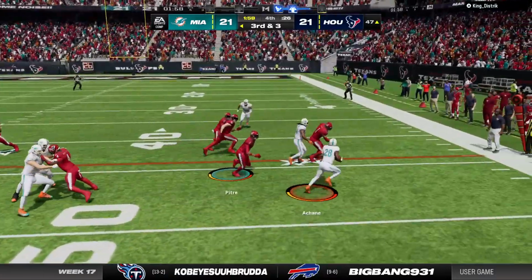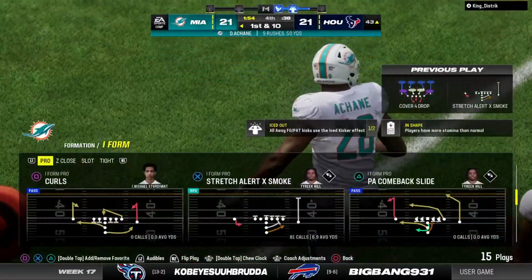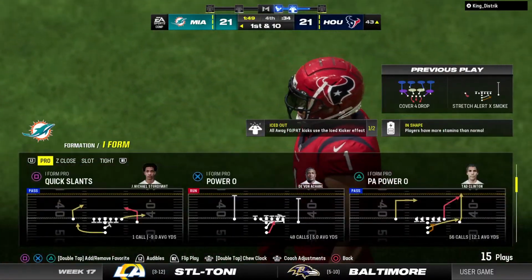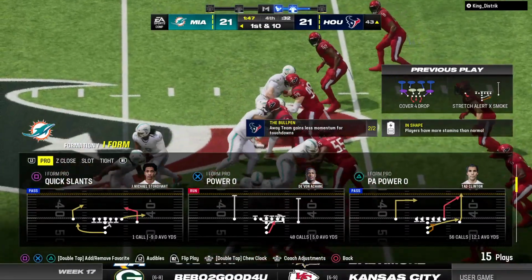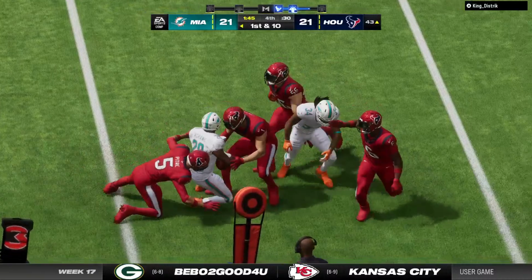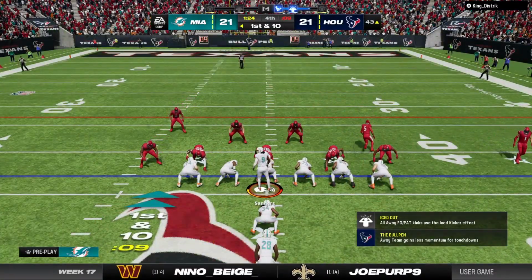They'll run for it with Achane. And he's taken down at the 43, but not before picking up the first. Now you're right on the edge of field goal range. You've still got time, but get up to the line of scrimmage and get set. Plenty of time. All 3 timeouts still remain.